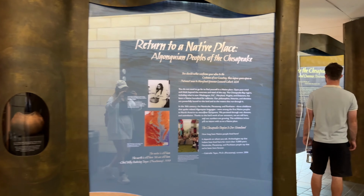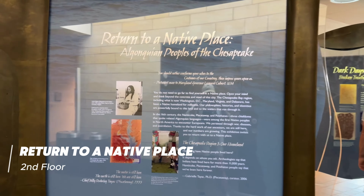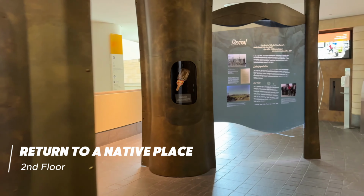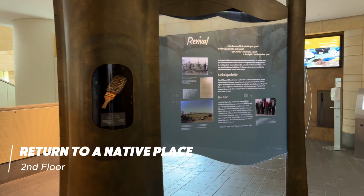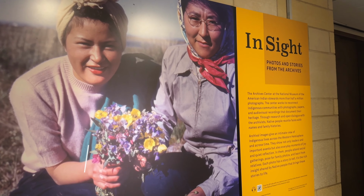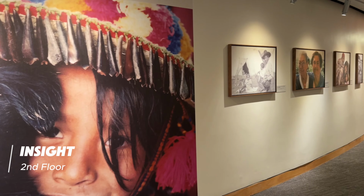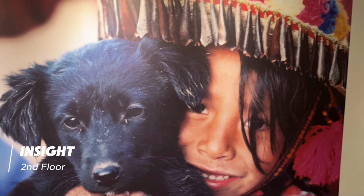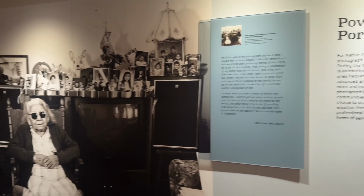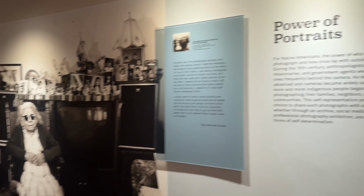technique. Down on the 2nd floor, stop by the small exhibit Return to a Native Place, which introduces the Native peoples who were the original landowners of what is now Washington, D.C. and the Chesapeake Bay region. Finally, you can see a small photography exhibit, Insight, Photos and Stories from the Archives, which has an intimate look at the everyday photos of Indigenous life from across the decades.